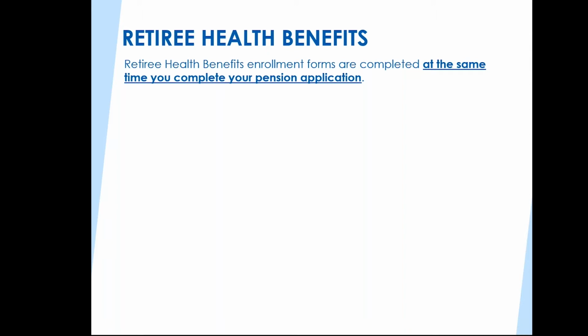So once your pension application comes into the pension fund office, we will send out health benefit forms to you for completion. Or once we go over the requirements, if you think that you qualify for retiree health benefits, you can certainly give the Retirement Benefits Department a call and we can email you or mail you, if you prefer paper mail through the post office, a set of actual forms that don't say sample across them that you can use for enrolling in the retiree health benefits.